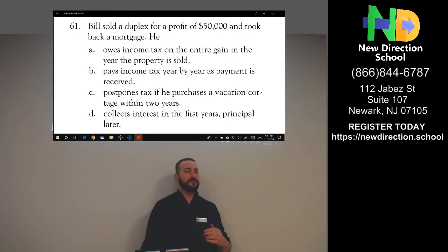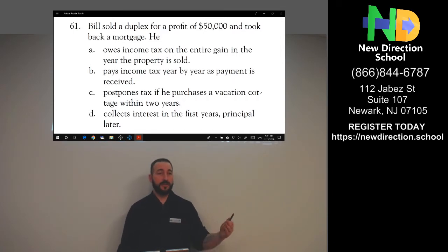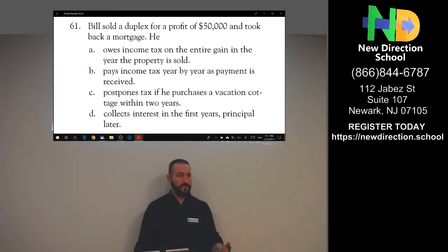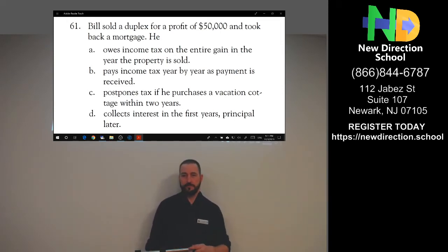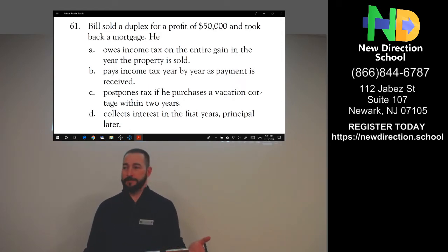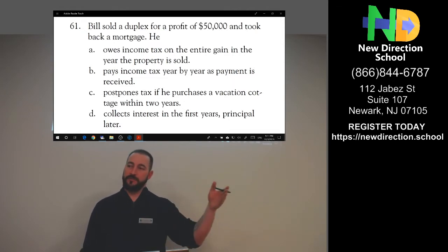What is a mortgage? The house as collateral. It's an installment sales contract or a land contract. Just like car financing, they only get the title at the end, for instance, or it could be a full sale where the buyer gets the deed, but the fact that the seller took back a mortgage means there's a loan. The seller is financing the purchase. So he pays income tax year by year because it was not full profit right away. If it was full profit, he would pay taxes on the $50,000. He's not. He's getting paid in installments over several years.